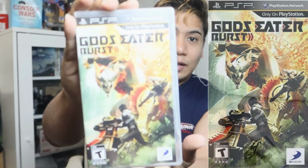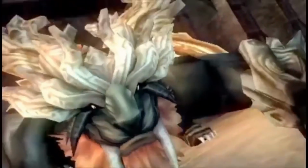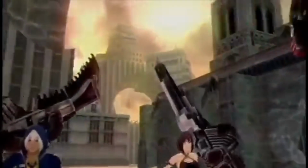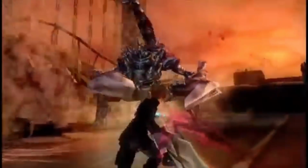Alright, last one. God Eater Burst. So I saw the God Eater games for the PS4, specifically God Eater 2 and 3, and I was somewhat intrigued with the battle system, kaijus of different sizes, and the set of characters and physics-defined weapons. Speaking of characters, there are a lot of sexy designed female characters here.